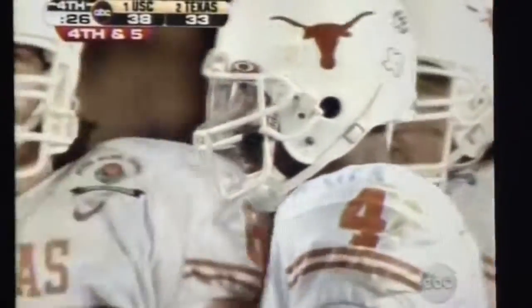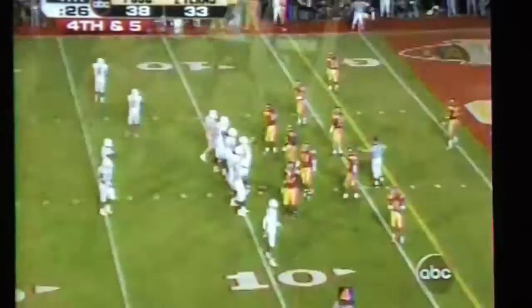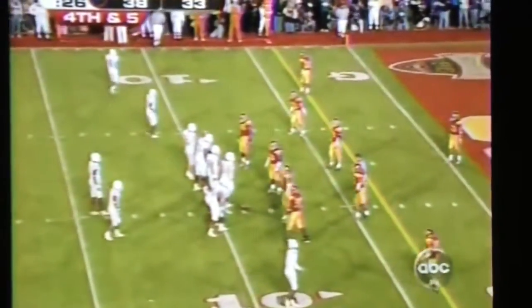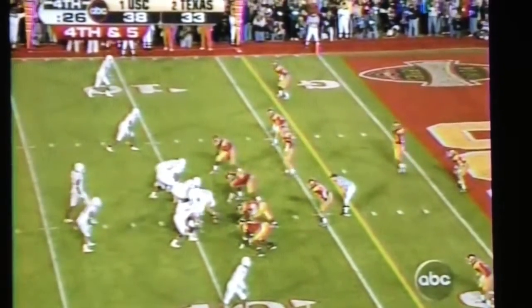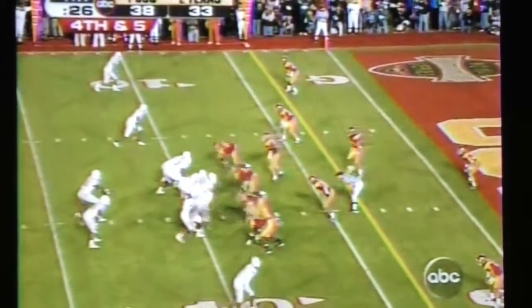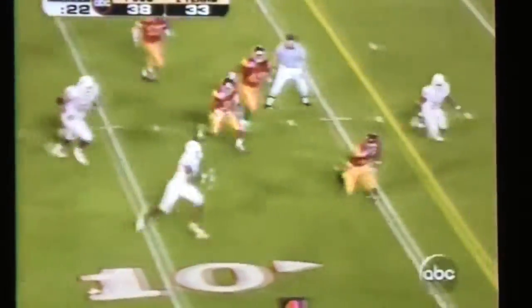Fourth and five. I kind of feel like Joe. I'm too old for this. Fourth and five, the national championship on the line right here. He's going for the corner. He's got it.